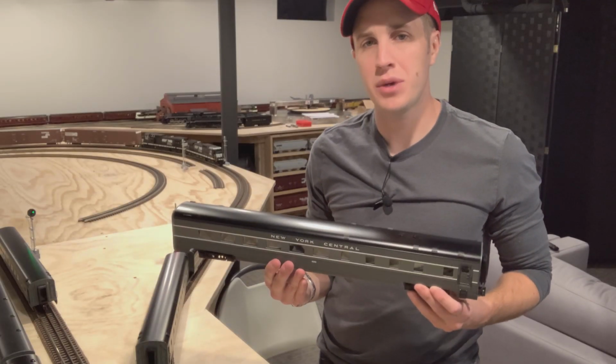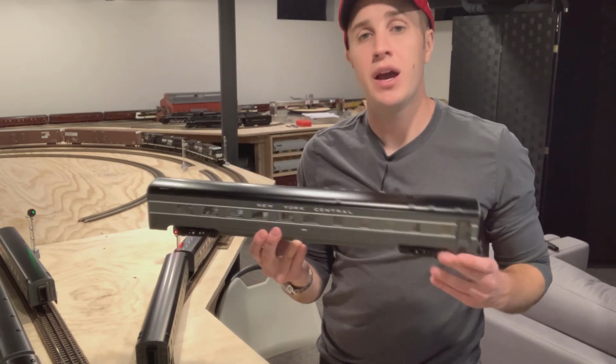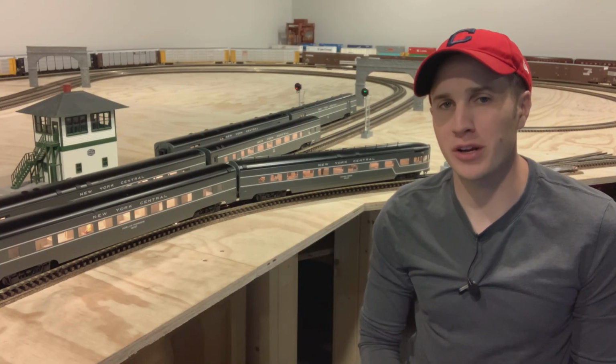The final detail I'd like to mention is of course the fact that these are aluminum. When you pick them up, they feel really heavy and sturdy, and that results in very smooth, reliable operation. Okay, that's enough of the details. Let's get this set running around the layout.